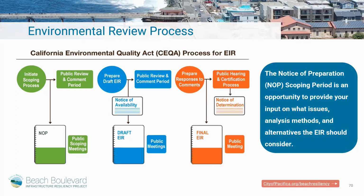It'll summarize the project and potential effects, and provide details on where you can access the document, how to provide comments, and any public meeting information. The draft EIR public review period typically runs about 45 days. After the close of the draft EIR review period, the city prepares the final EIR.